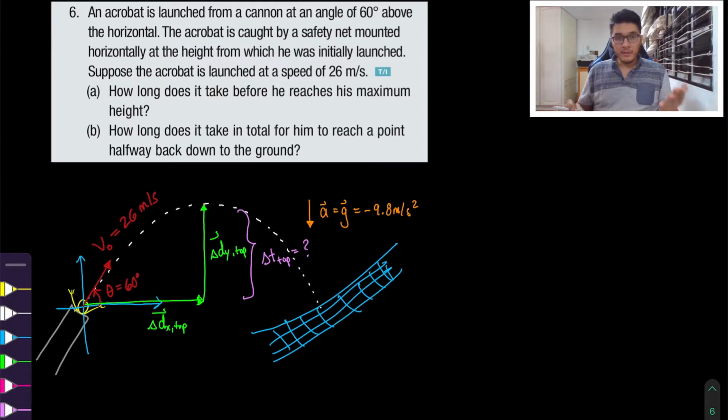Okay, so they want to find out how long it takes to reach the maximum height. Now, what's really interesting about projectiles is whenever an object reaches the maximum height, it is always going to be momentarily at rest. But because we're dealing with projectile motion, we have to differentiate the y component from the x component. As we know that the acceleration is only pointing down, this means that the velocity is only changing along the y component, and the x component stays constant. Now, to make it clear, refer to my diagram. So at the very top, the velocity is not zero because it still has some horizontal component. So v top, maybe v x top would be better.